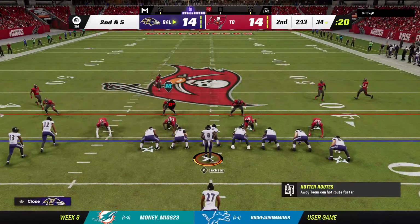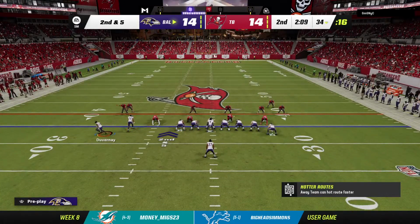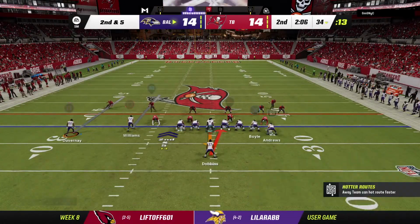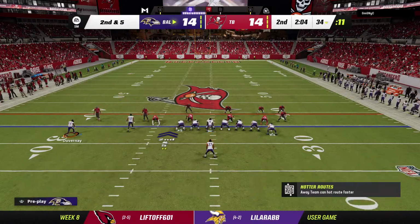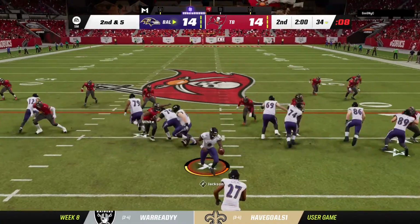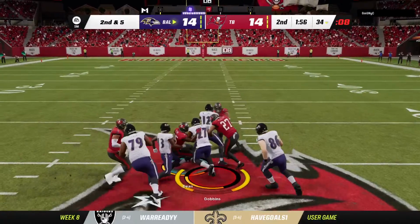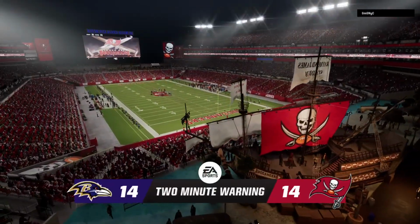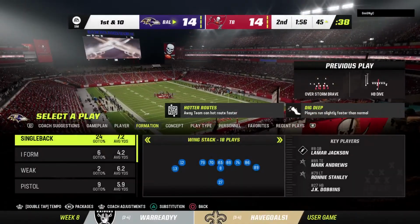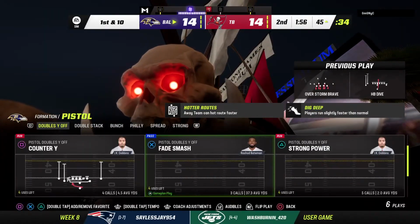They don't need to run another play here before the 2-minute warning. Let's see if they do it anyway. On 2nd down, a run with Dobbins. Room here to run. And he's taken down right at the 45-yard line. 2nd quarter action, 1:56 remaining.